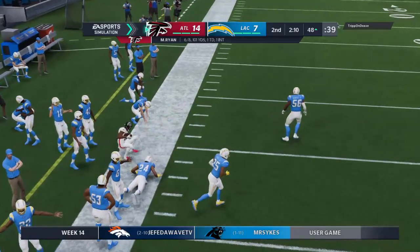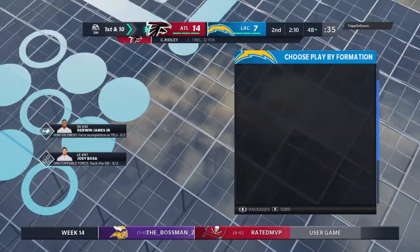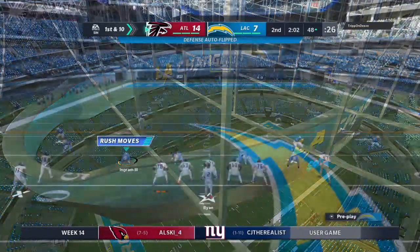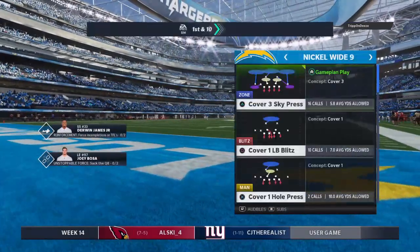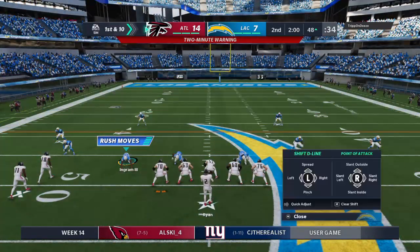Ryan's pass taken in by Ridley. And he'll take this to the other side of midfield before going out of bounds. 12 yards there and a first down. First down. So from Charger territory now, here's a first and 10 at the 48-yard line. We've hit the two-minute mark in the second quarter, 14-7.